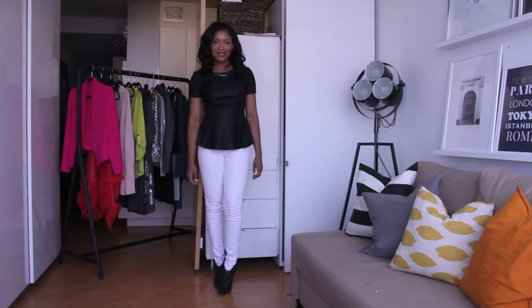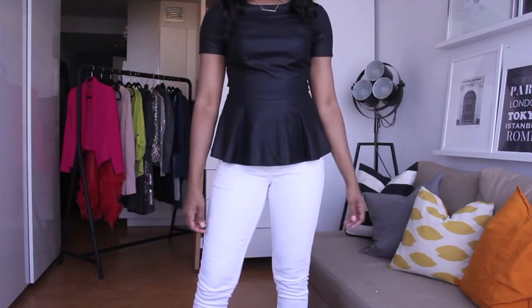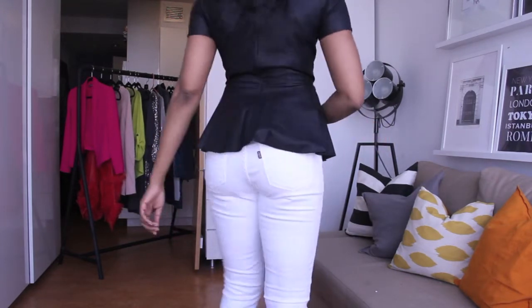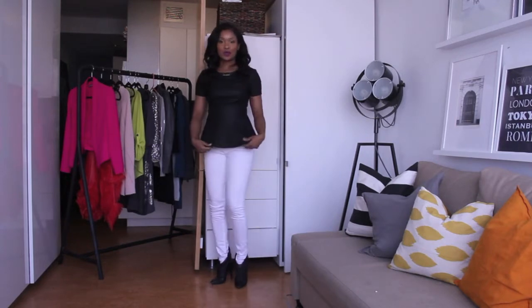I think peplum's always a good look. It accentuates the curves, pulls everything in the right places. This one is Forever 21. It's a size small. And it has a great leather look and feel to it for a great price.